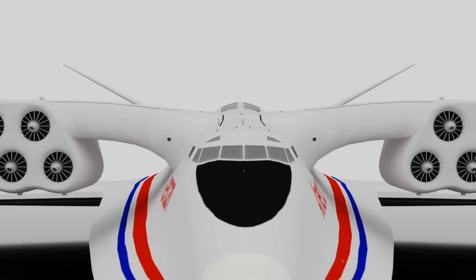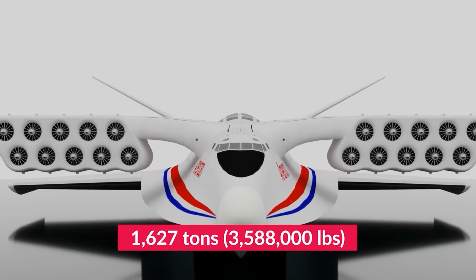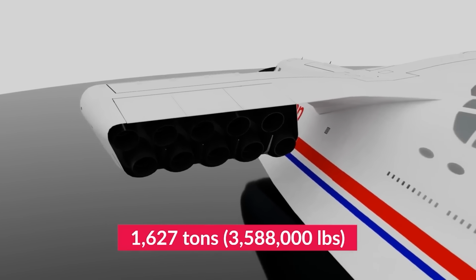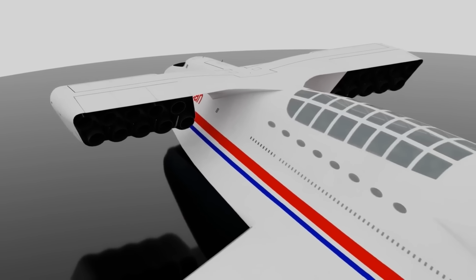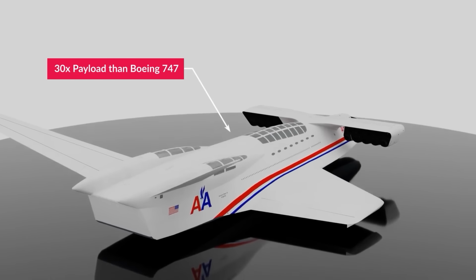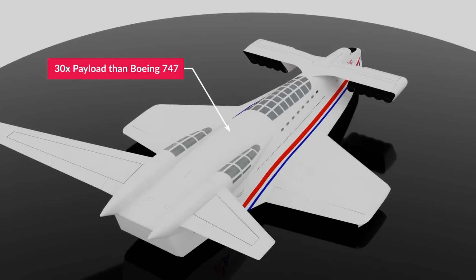By way of comparison, the Aerocon wingship, with a total weight of 1,627 tons, would be over 12 times the weight of a Boeing 747, but critically, it would be able to carry 30 times the payload that the Boeing aircraft could, which again is why the US military was so interested.